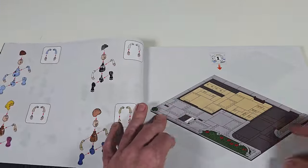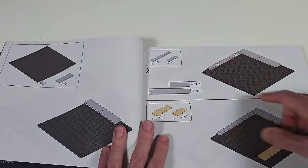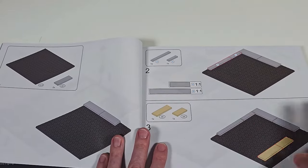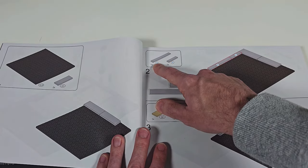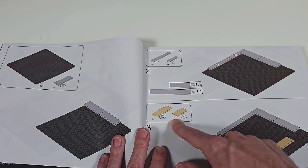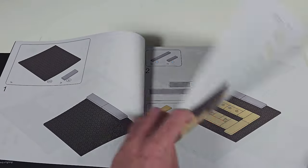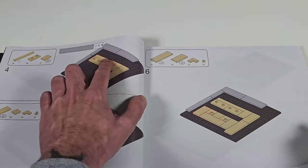When you start the build, you start it a lot like Lego. You're going to build the foundation of a modular first. Where this is better than any other company is they consistently say, hey, this is 8 studs, this is 4 studs. Hey, this is a 2x6 plate, this is a 2x4 plate. I don't know why Lego hasn't done this. This tops Lego hands down every single time. And they do it there again.